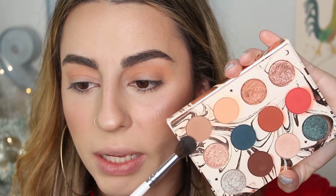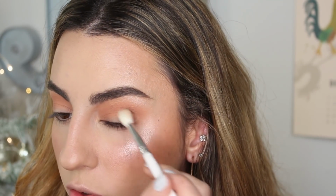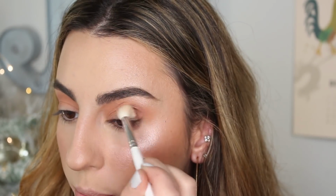With the same brush, I'm dipping into this matte soft brown and again I'm going to do the same thing, just pop it into my crease. I'm going to go into this really dark matte brown shade. I'm taking a really small amount because this is the daytime look and I don't want it to be too heavy right now. So I'm going to take that on another little brush and I'm only going to focus that on the outer parts of my eyes to add a little bit of dimension.